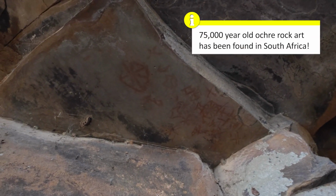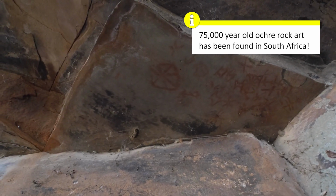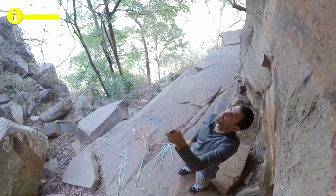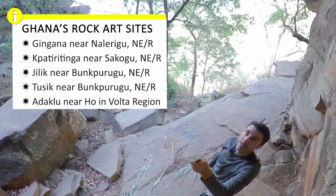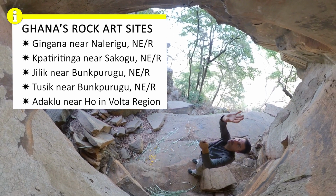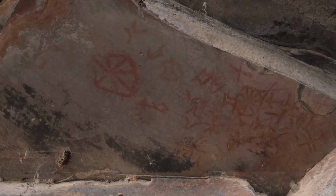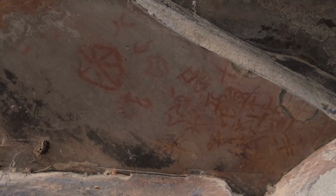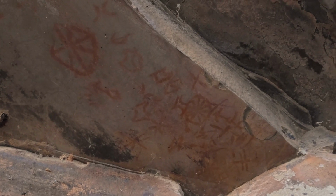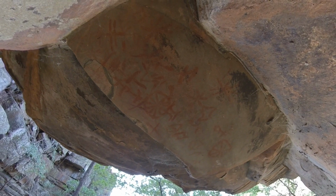And in ancient times, people would make a paste and paint it. And because this is an area that's completely protected from the elements, it has stood the test of time and is centuries old. Now, we've got 5 places in Ghana with rock art, and this is probably one of the least impressive ones. It's just simple shapes. It looks like an arrow maybe over there. In other places, we have scorpions and lizards and snakes and people riding on horseback with spears. But this is pretty primitive rock art.